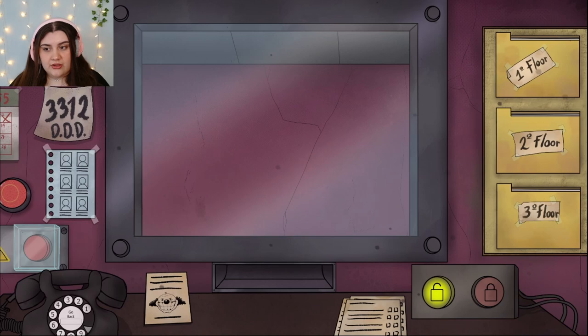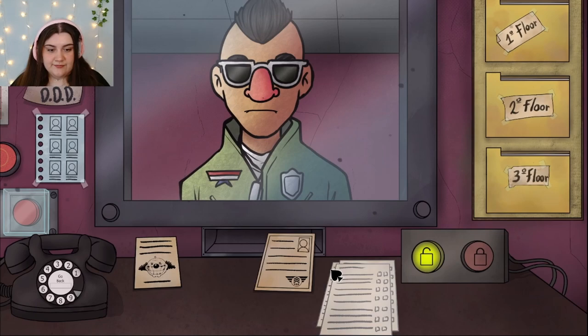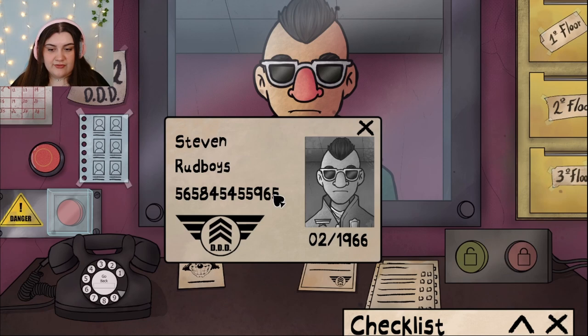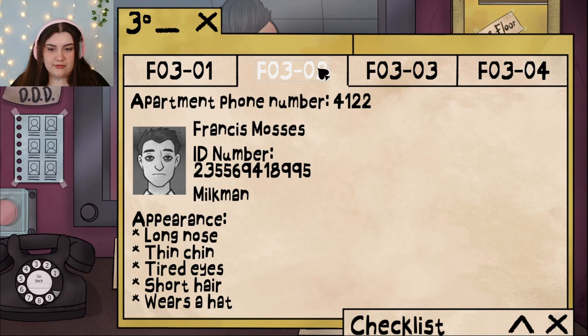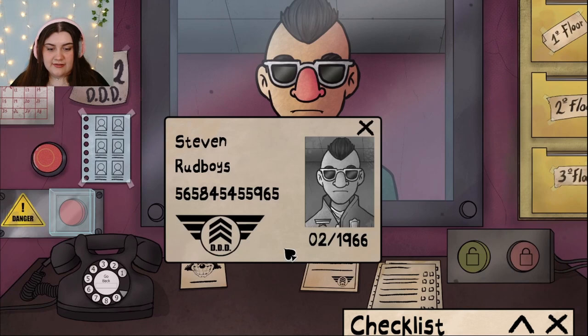Hey, good afternoon. So this here, Stephen Rude Boys. Where is your ID, sir? I'm sorry, yes, I forgot to show my ID. It's in date. It's got the DDD. Stephen Rude Boys. What floor are you, mister? Floor three, number two. Number three? No, here he is. He has a big nose, wears glasses, short hair, small head, and his ID number ends in 55965. Yeah, he looks the same.